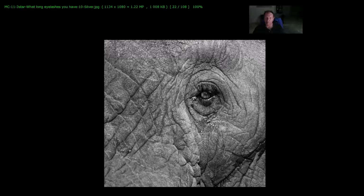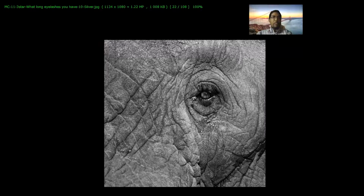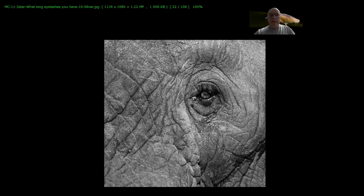3-star, what long eyelashes you have, Silver. Okay, so I scored this a little bit higher than that. I would have given it a gold at a 3-star level. There's lots of nice texture and detail. One can see clearly that it's an elephant, and very typically they do have these long eyelashes.